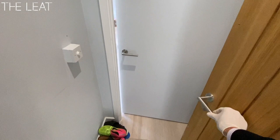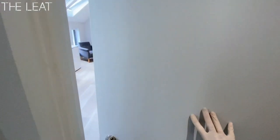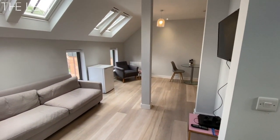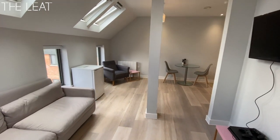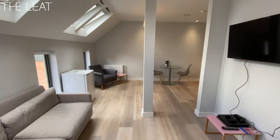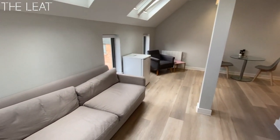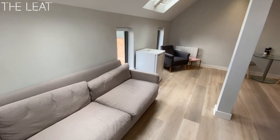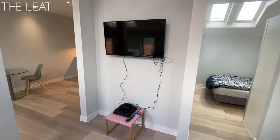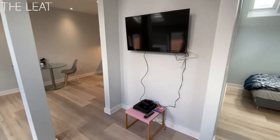There's a small inner lobby here where you can see the current tenant keeps some shoes and things. So an inner door which helps keep the noise in the corridor out. Takes us into the apartment itself. So it's a good sized living space for this apartment. They're all unique, everyone is individual, so see our floor plans for more details. But on the left here you've got the sofa, fully furnished. So that sofa comes as part of it, which is opposite to the flat screen TV here. Current tenant's got a PlayStation or something plugged into it at the moment.